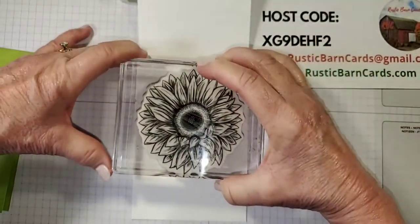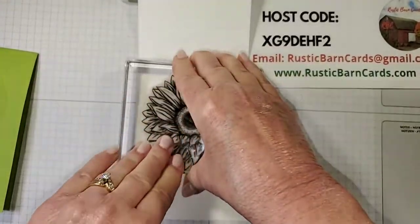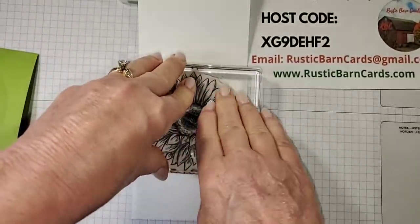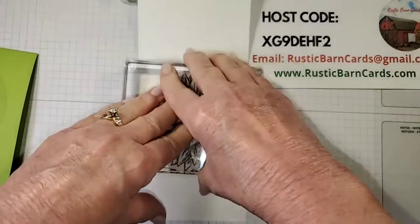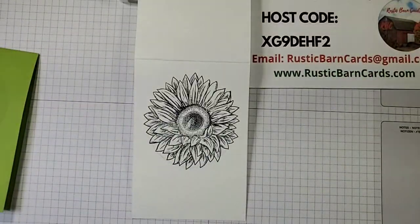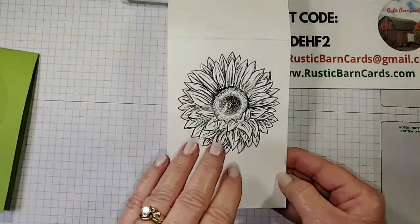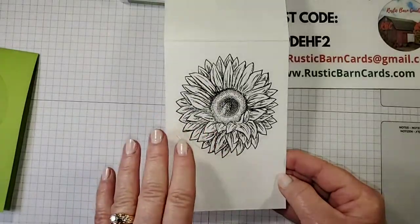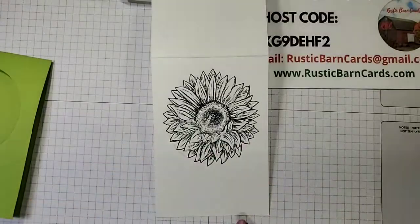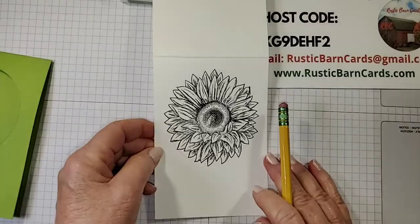And then I'm going to look right over and stamp on that circle. And then you do want to press down. Give even pressure all over your stamp. So straight down and straight up. And you will want this to set and let it dry for just a few minutes. And then you're going to bring your eraser in, and we're going to erase the marks on our sunflower.